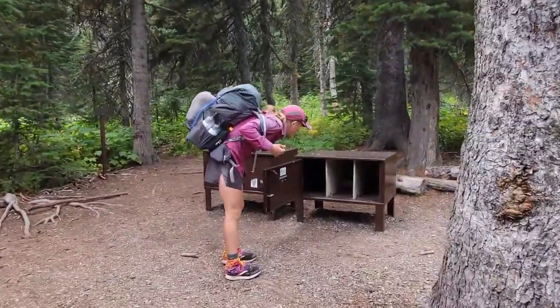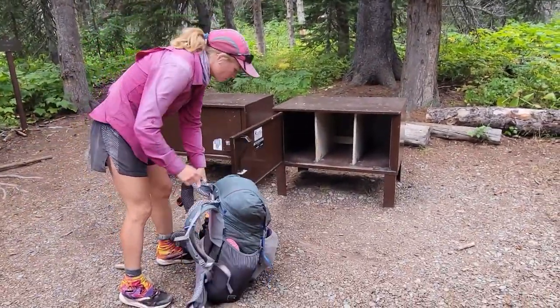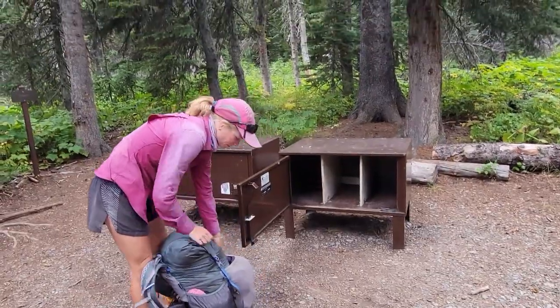And of course, this one's good. So we're gonna put our food here and then we're gonna go back to our campsite and set up the tent. It was a short day, but I'm kind of glad we're at camp.